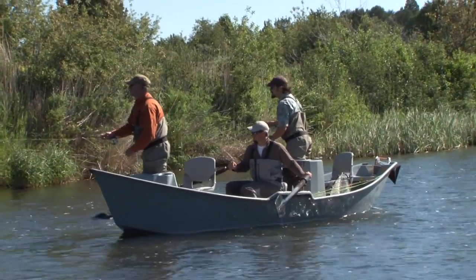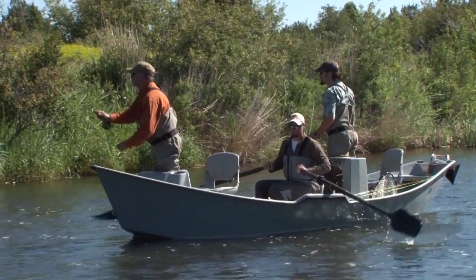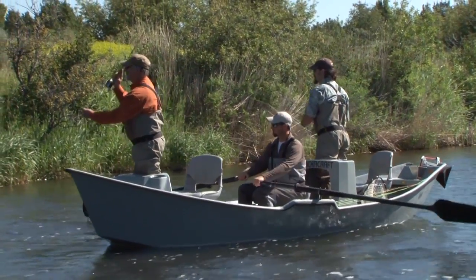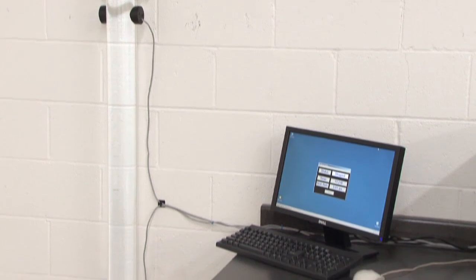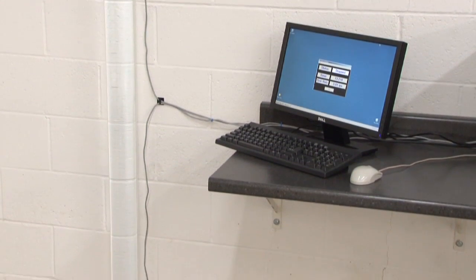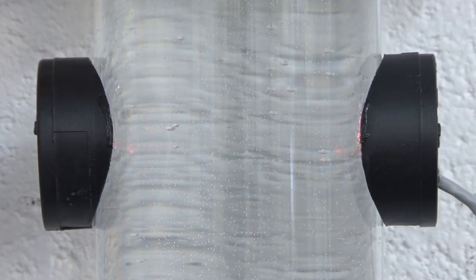Another very important quality control test we perform is to measure the density of the line to check that the line meets RIO's flotation and sink rate specs. The sink rate is tested on an instrument designed by RIO. The instrument is a vertical clear glass tube with a laser mounted near the top and a second laser mounted near the bottom.